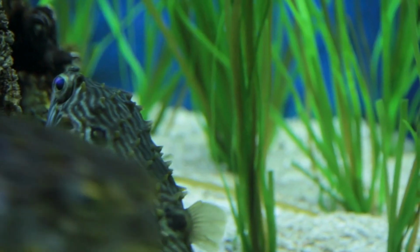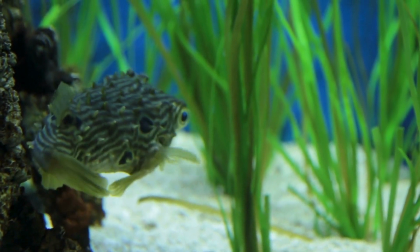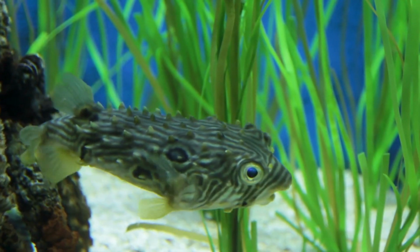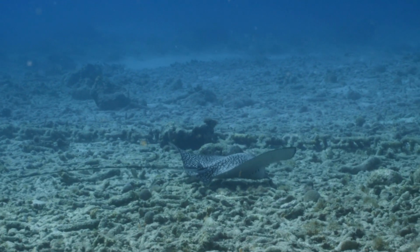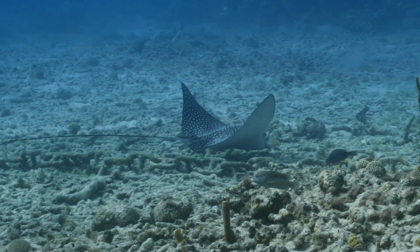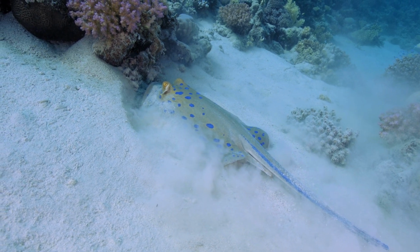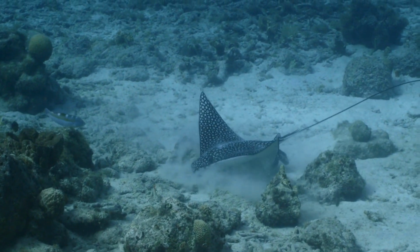Porcupine fishes eat a lot of reef animals that live in shells. They use their strong jaws and teeth to crush the shells. Stingrays catch clams, crabs, and other animals that live in the sand on the ocean floor. A stingray uses its fins to put prey in its mouth.